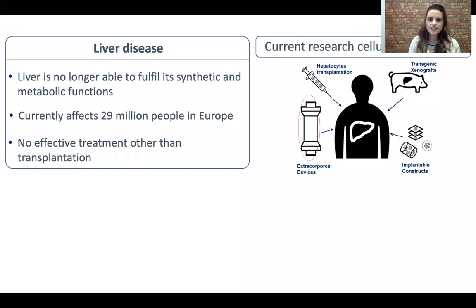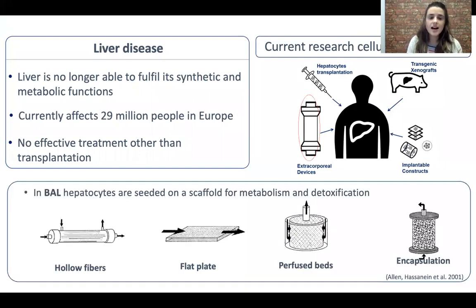In particular, extracorporeal devices are devices in which hepatocytes are seated in a bioreactor unit to provide the metabolic and detoxification function to the blood circulation. Few designs have been studied so far, but currently none of them have proved their efficacy in clinical trials.